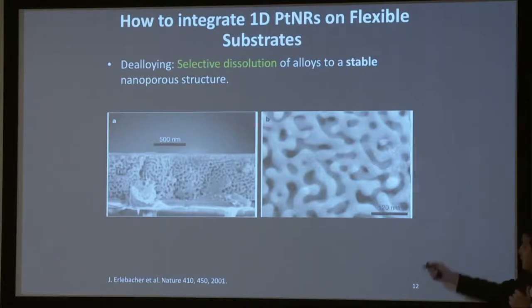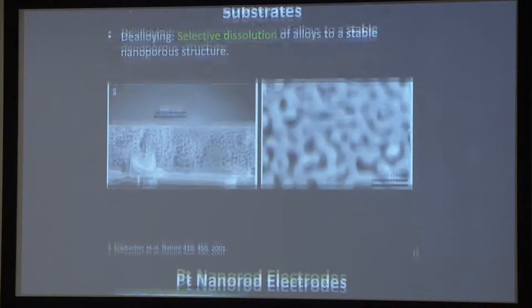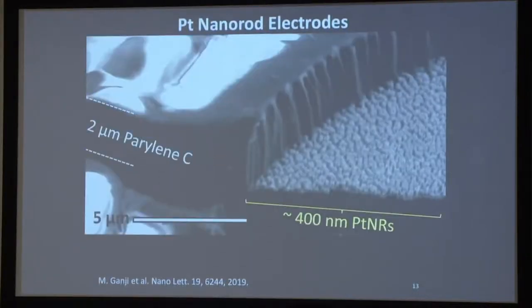Now, most conveniently, we get this nanoporous structure, but if we tune the deposition conditions, we could get the remaining platinum structures to be in the form of cylindrical rods. So this is what we are referring to as platinum nanorods. They're 400 nanometers tall and about 50 to 100 nanometers in diameter.